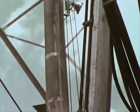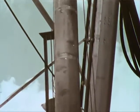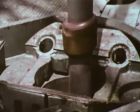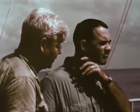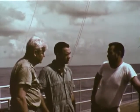Drilling is done by turning the entire drill string, in the same way it's done for oil. And coring can start as soon as the hollow bit penetrates the sediments. The drill string forms a hollow cylinder through which the cores are pulled up from the bottom on a wire line.